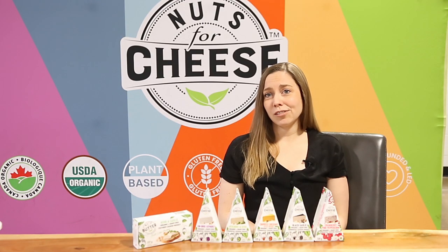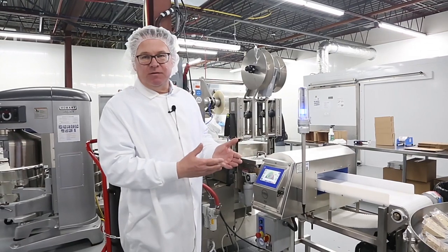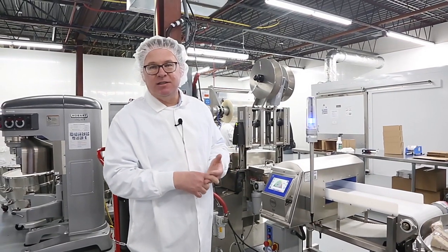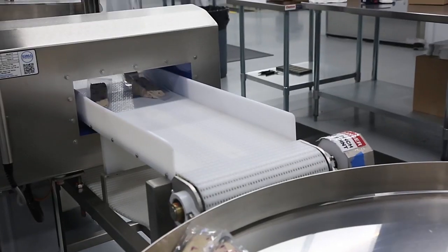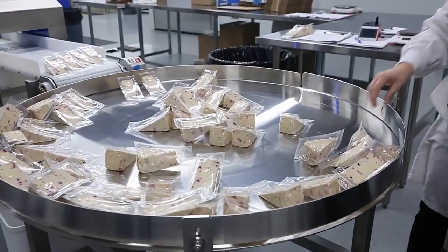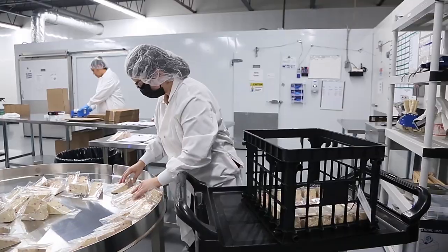MULTIVAC tells us that we can store hundreds or even thousands of recipes, but we currently have about 9 SKUs of cheese and 3 SKUs of butter. Food safety is very important to us, so they're going through a Loma IQ4 metal detector, and we're looking for ferrous, non-ferrous, and stainless steel pieces of metal. They then exit that metal detector and go onto a collection table where they're packed into crates for further processing.